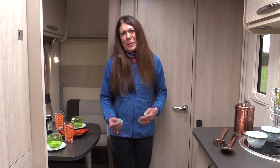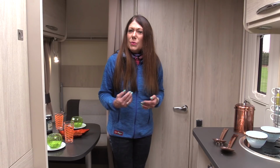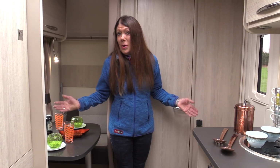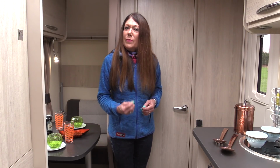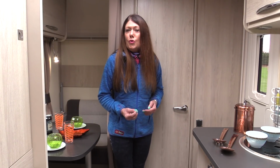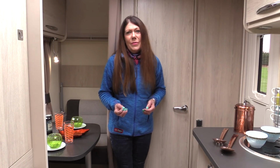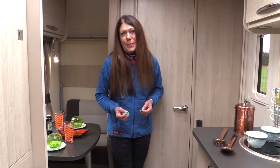The compact 406 has an MTPLM figure of just 1150 kilos, but this 4-berth didn't win its award simply because it's one of the lightest caravans on the market. Its cleverly designed layout played a part, and so did its level of equipment that includes the Truba Combi 6 heating system, a barbecue point, and even an external shower point.